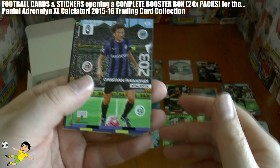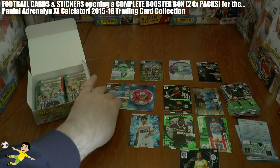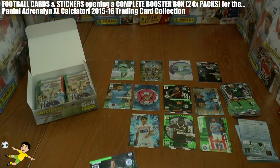Raimondi, Suprarian, Goulam and Cannavaro completes the base in there. Meanwhile, we have Felipe Anderson champion card there, Campioni card. That's our first champion card, one in every 16 packs, of course, so that could well be our only one. And Gusha captain card completes that pack opening.